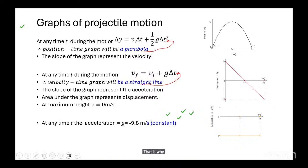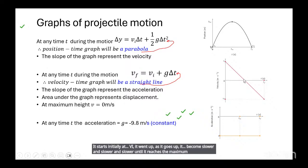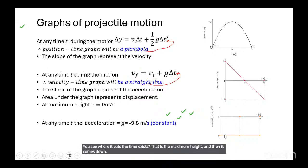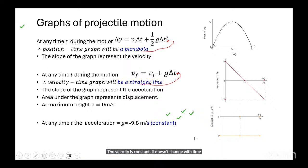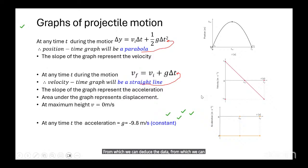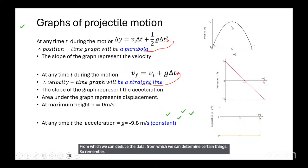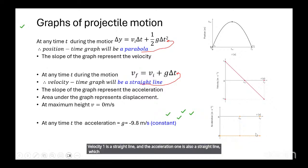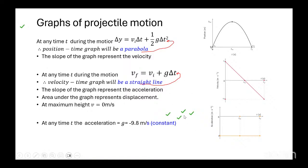That is why the shape is this red line, which is a straight line. It starts initially at VI. It went up. As it goes up, it becomes slower and slower until it reaches the maximum height. You see where it cuts the time axis. That is the maximum height, and then it comes down. The acceleration is constant. It doesn't change with time because g is negative 9.8 at all times. So those are the shapes of the graphs from which we can deduce the data, from which we can determine certain things. So remember, position is a parabola, velocity is a straight line, and the acceleration is also a straight line, which is constant, which doesn't vary with time. Okay, that is the 3 graphs.